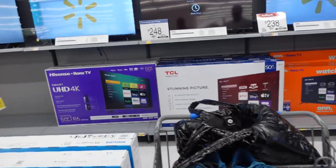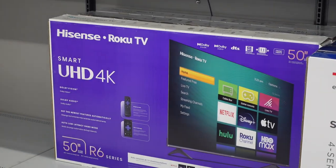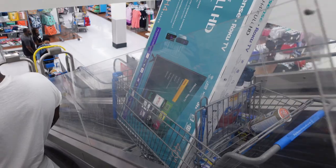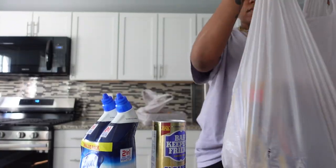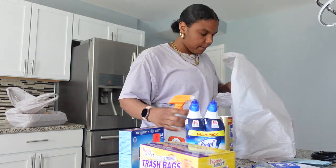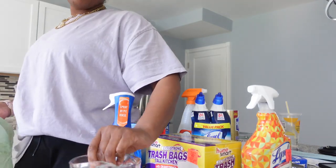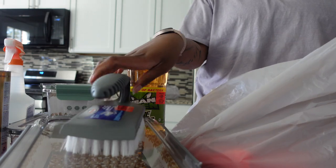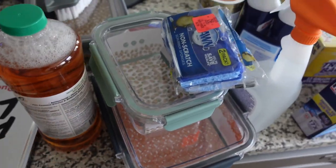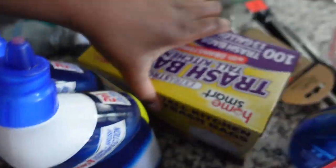Now we up here looking at TVs. I think we're gonna get this one for the guest room. Little something slight, the Hisense Roku. I think that would be a cute little situation for the guests. It should be okay. Pizza cutter. Washing machines? Mm-hmm. This is everything. Cleaning supplies, gloves, trash bags.